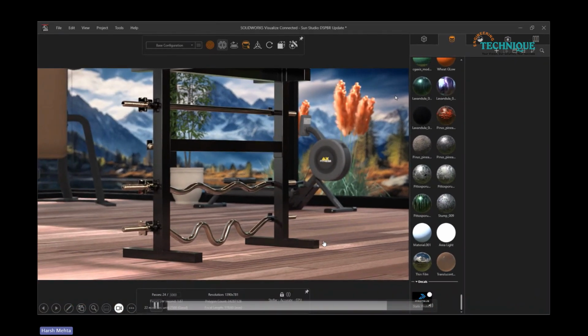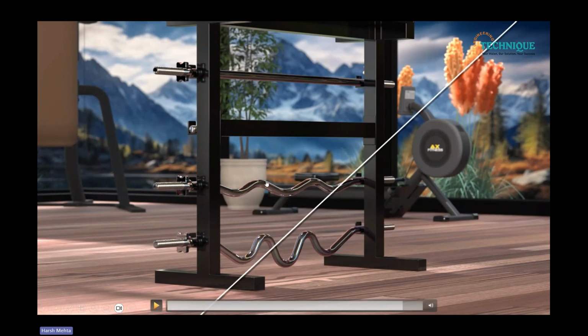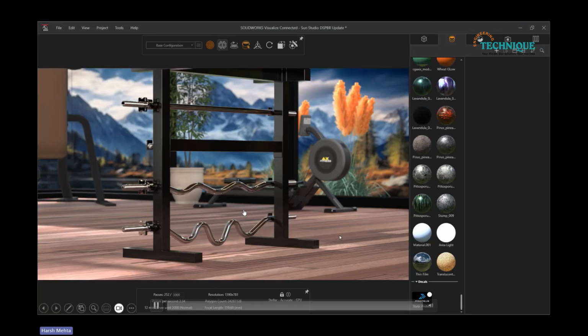Mainly we are focusing on total CAD productivity, in part modeling and assembly also. And in this new era, we need to focus on our marketing also. So this will help you create a better part viewing experience. And we can see the difference here: this rod now has the thin film surface control applied, and the background has the particular tooling applied. So this will improve our render image quality, and improve our workability also.